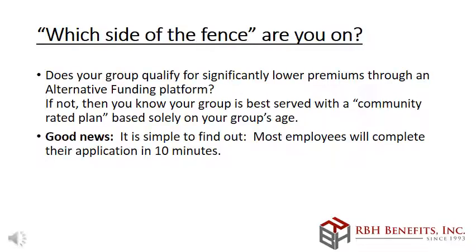So it's really time to find out which side of the fence your group is on. Do you qualify for a significantly lower premium through an alternative funding program, or is your group best off to stay with a community-rated plan that's based solely on your group's age? The good news is it is simple to find out. Most employees will complete their application in 10 minutes or less.